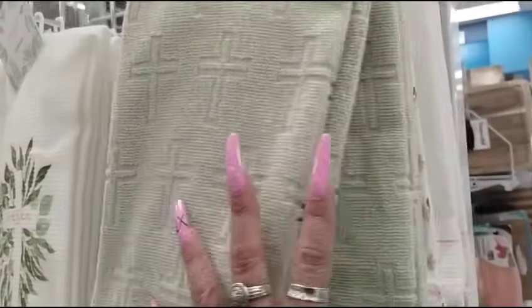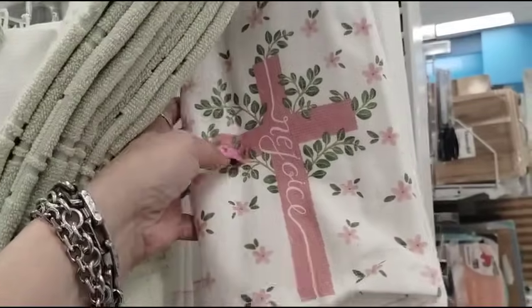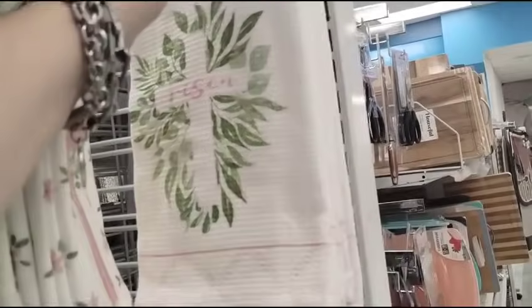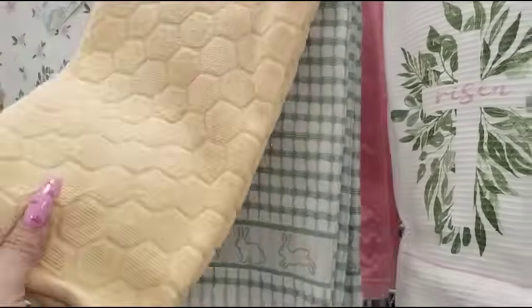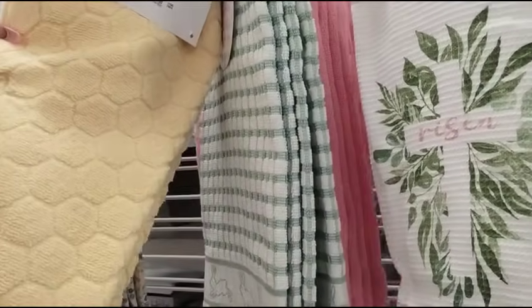Now, they have a lot of really nice towels. They have the religious ones for $5.99 and the sage green. The crosses, they have Rejoice, they have Mint and Ivy, Risen, and this is going to be the same price as well, $4.99. And they have the floral with the Rejoice, $4.99. They have these, which are gorgeous, the honeycomb.